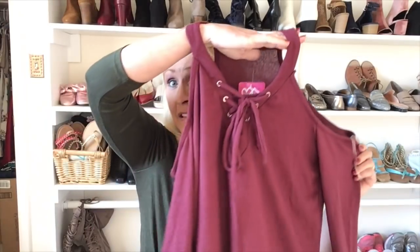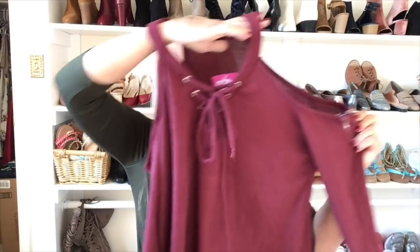Now this piece is the most expensive one in the box. It's only $22.49. It's this halter top. They call it the Carly top. This halter style cold shoulder with grommets and a lace up, and okay, forgive me because I wasn't wearing the correct bra with it, but there was just way too much going on right here.